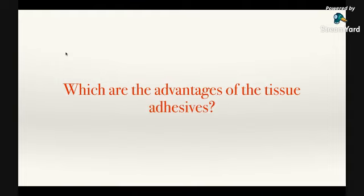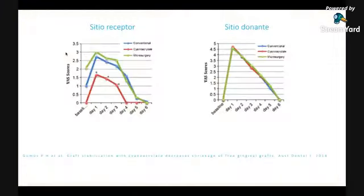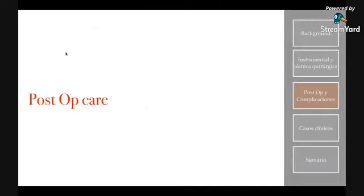So which are the advantages of the tissue adhesives? First, in the recipient side, we can decrease the pain level. If we combine in the donor side PRF and periacryl, you can decrease the pain level too. You can protect, of course, the surgery and it will stabilize everything.